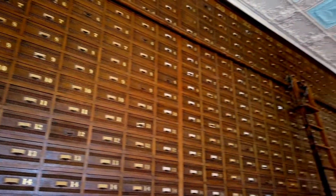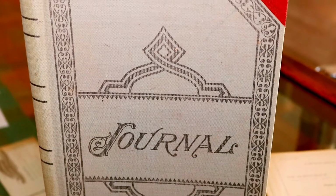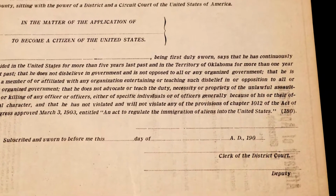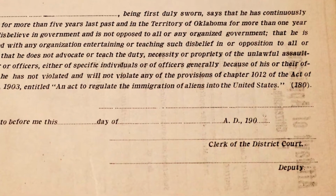This wall is one of my favorite features in this building. Behind me there are 624 drawers. No two drawers have the same content. These are all of the pre-printed forms that were sold to county clerks, court clerks, and law offices all over the state of Oklahoma. They would come and look into this book to see where that form was located. One of the more interesting pieces we found is an affidavit of application for citizenship, and you can see the pre-printed date on this is AD 190, meaning that this was printed before 1910. If it was after 1910, it would have been 191 something for them to fill in the blank.